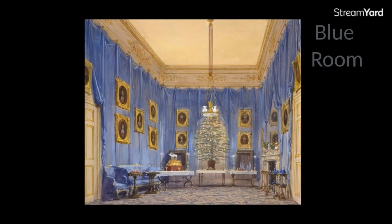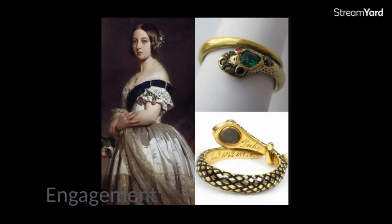Now, because Victoria was the queen, he was never going to propose. This was her duty. She needed to do it. And so she summoned him to a room known as the Blue Room in her castle, and she proposed marriage. He accepted, and the rest is a story that goes down in history.